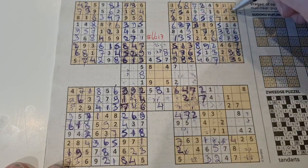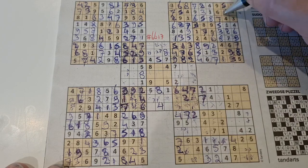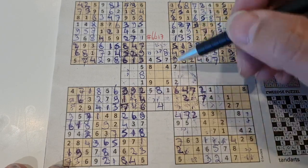5 and 8. We have a 5 in the second row. No 5 there. 5 should be here, and 8 goes there. Finished.